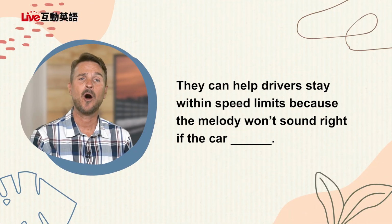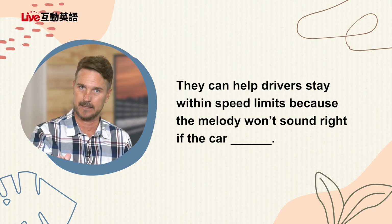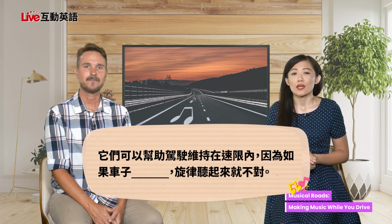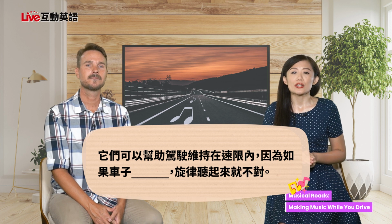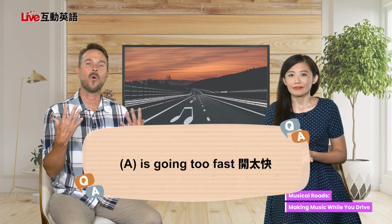Okay, though they're certainly fun, musical roads have useful purposes too. Not just fun, but useful. 是有实用性的哦。那我们来看看怎么一回事。They can help drivers stay within speed limits because the melody won't sound right if the car blank. 好，这个题目是说啊，他们可以帮助驾驶维持在速限内，因为如果车子空格，旋律听起来就不对了。那么这边测验我们词组，我来看选项。Our options are A is going too fast.